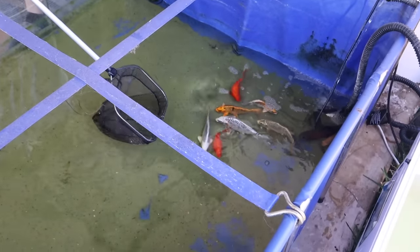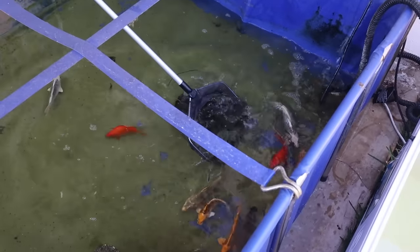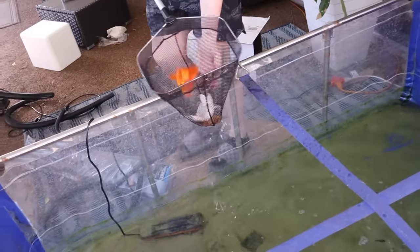All right, G-Squad. Let's get right into this. We got the net. So I don't know who we're gonna start with first. I'm guessing these koi mamas. All right. Double whammy. That's a three for one. Three? Oh yeah, three. An Oscar and a koi and a goldfish. Coming over here, coming over here.